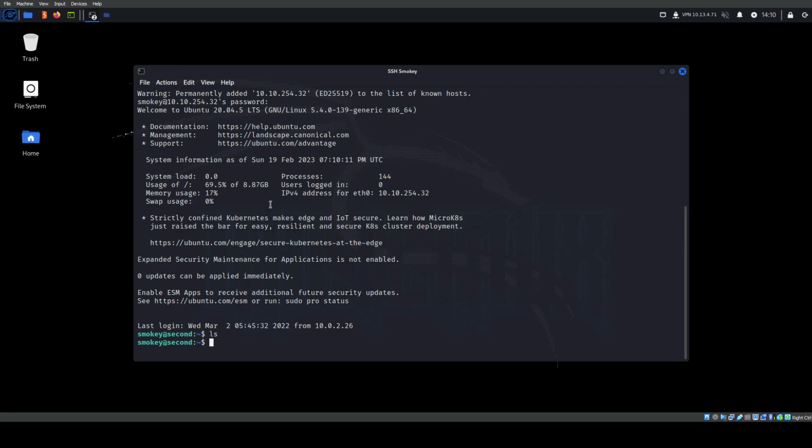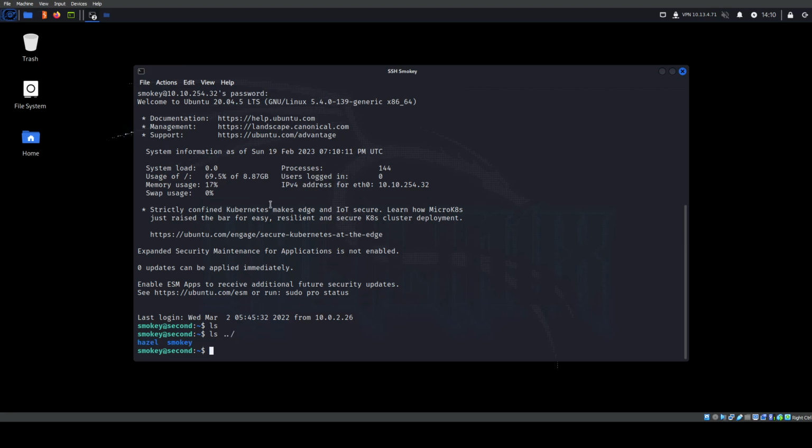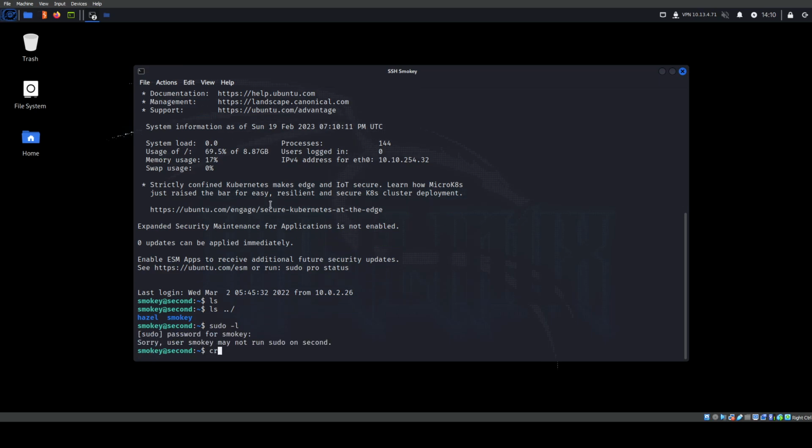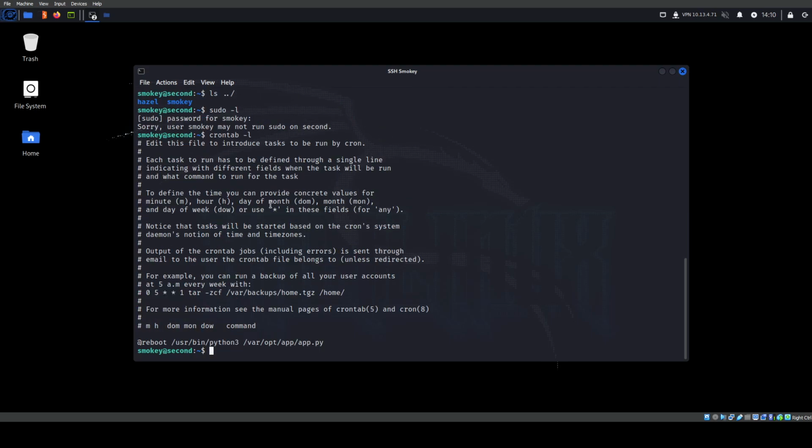What do we do now? Let's see. Is there another user? Okay. We have Hazel. Can we do any sudo commands? No. Any cron tabs for Smokey? Add reboot Python 3. So this is probably our site. So a little side note. This is so that we can start the site at the beginning. In the future, maybe there is a way to get remote code execution.